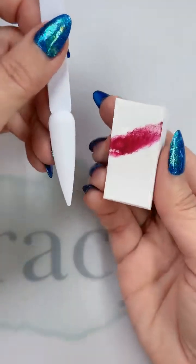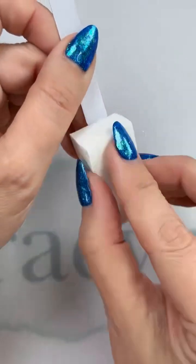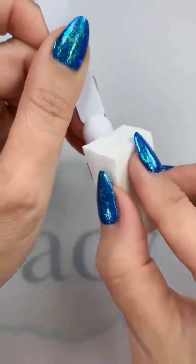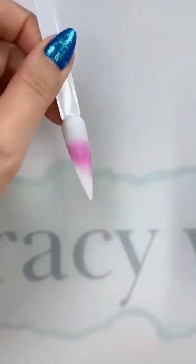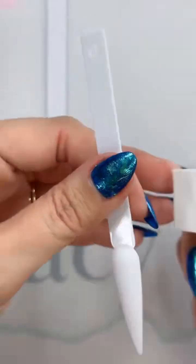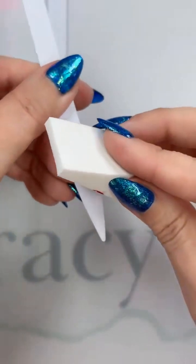All right, here we go. Deep Raspberry. I'm going to flash up that one, and we're going to just put this on. This is a very forgiving technique, by the way. About like that. I'm going to do it to all three. This one I'm going to turn upside down so it can go this way.